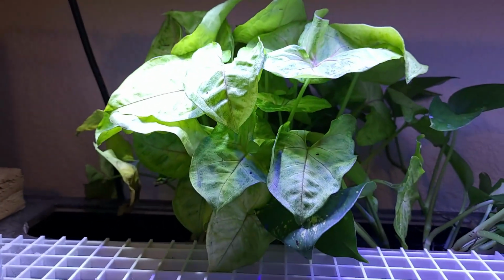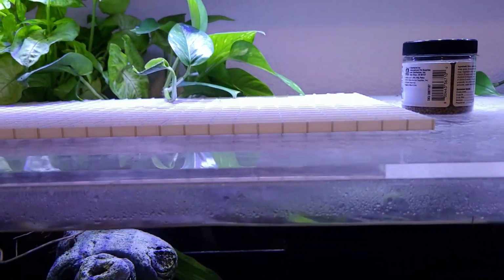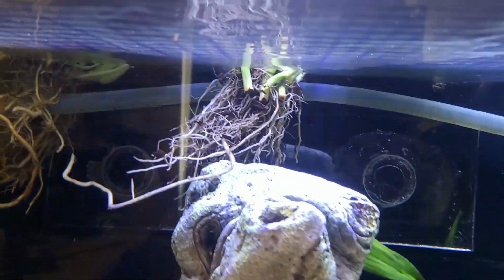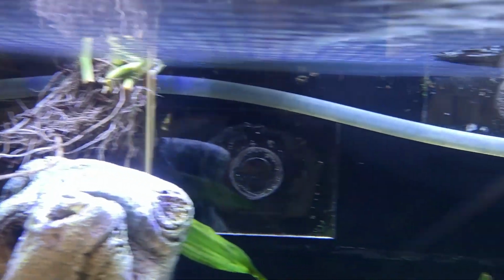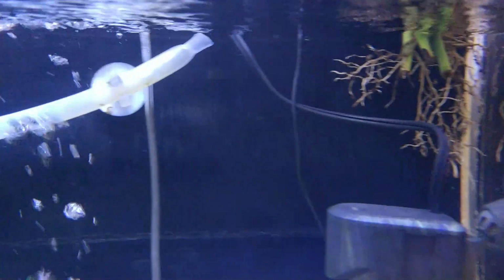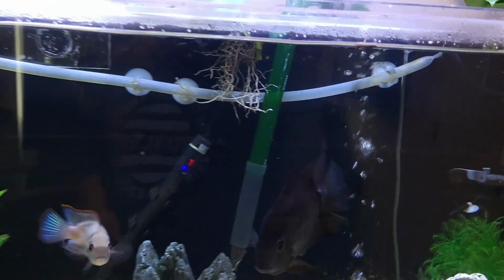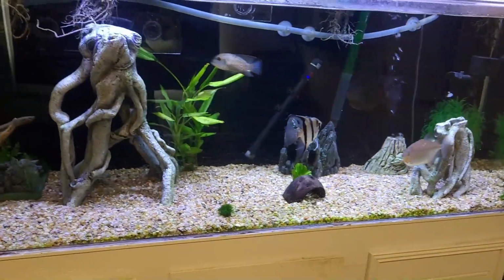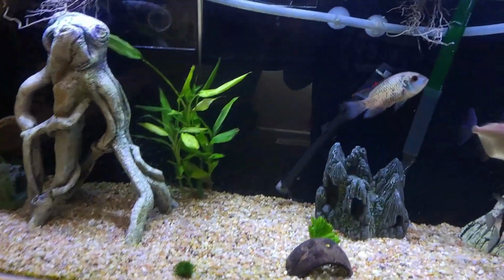I don't know if that's how you pronounce it, but syngonium, whatever. So the pothos, you just kind of take it apart, hose off all the dirt, and then you break up the seedlings. See, they're kind of the stalks, and then all the roots. I just broke them up into like five different bunches, spread them out. So we'll see what that does. They've only been on there 2 days. So I'll do a nitrate test here in another couple days and see if it helps the nitrates.